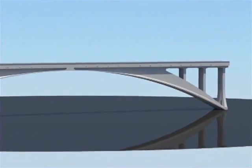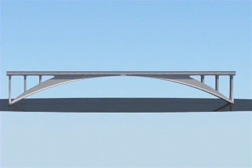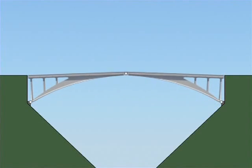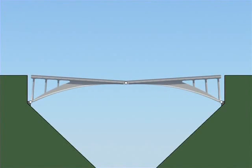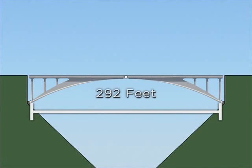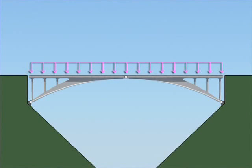The structural system of this bridge is a three-hinged arch, shown here in schematic form. The three hinges accommodate thermal expansion and contraction of the arch, as well as the concrete's tendency to shrink as it cures. The unusual shape of the arch segments is directly related to structural load carrying. Because this arch has a relatively short span, 292 feet, its live loading is relatively large in comparison with its dead load. Dead load, of course, is uniformly applied, so it only causes compression in the arch.